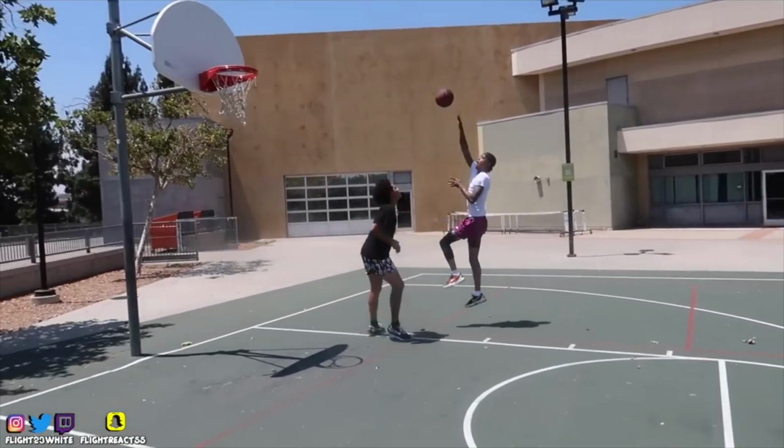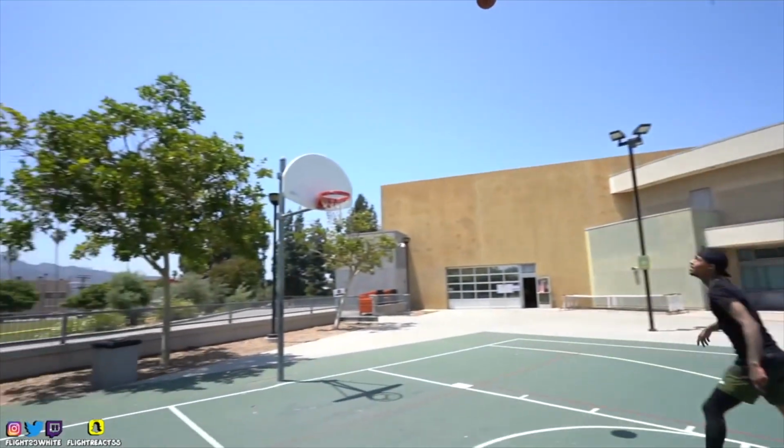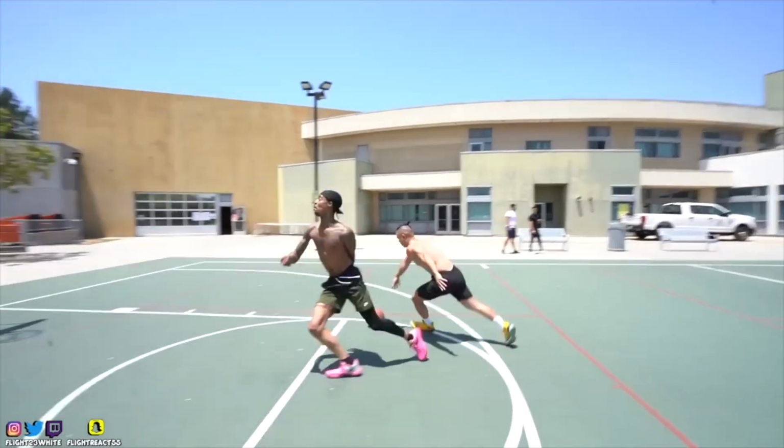Also, Fly, if you're watching, this football move has to go. I know you absolutely love it, but this is basketball and this move actually hurts you more than it helps you.